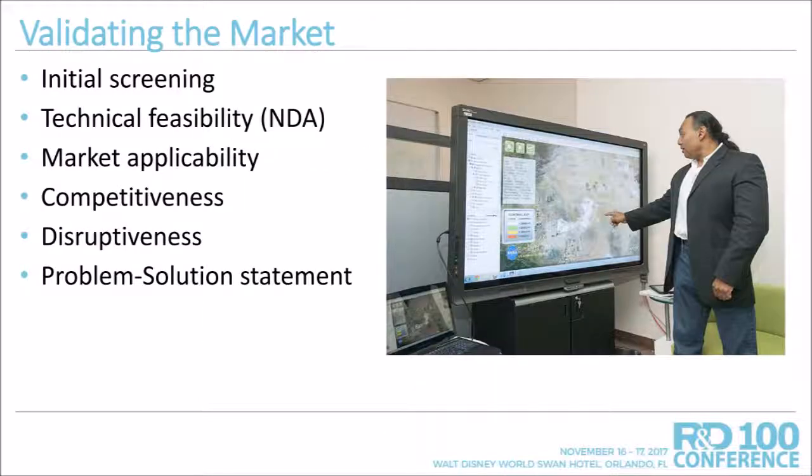So the first thing that we had to do was validate the market. We did that by an initial screening to meet and talk with the inventor. We signed an NDA with NASA so they could provide us with all the technical background on this very freely, and we could look at all that. That led us to do a lot of research. We looked at market applicability. Where does this fit in the market? Where is it needed? And there was an obvious need in the future.